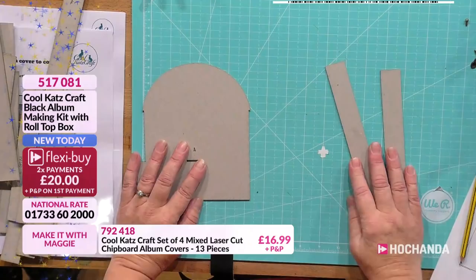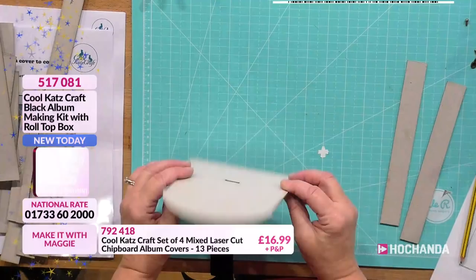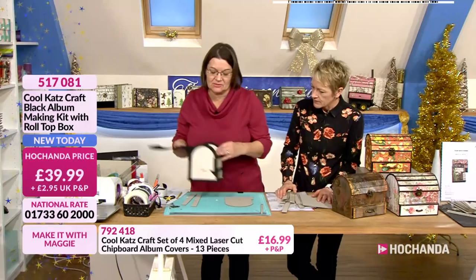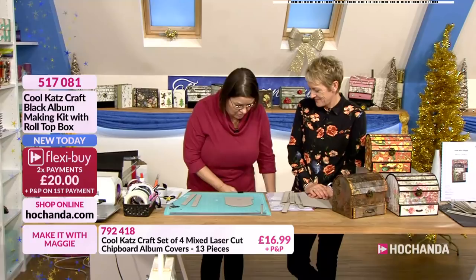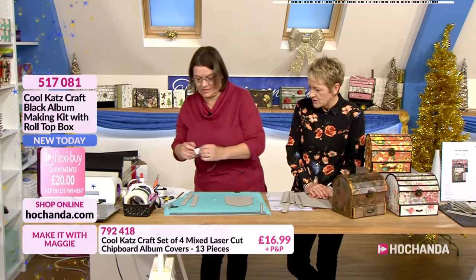I have got a piece here. This is one of the side pieces. Okay, and I wanted to show you how to decorate, put the tape around the edge. And this comes included in your kit as well. The tape comes included in the kit because there's nothing worse. As long as you've got glue at home, that would be fine. So we'll just take a strip of our tape. And you get the ivory or the black, so you get a choice.